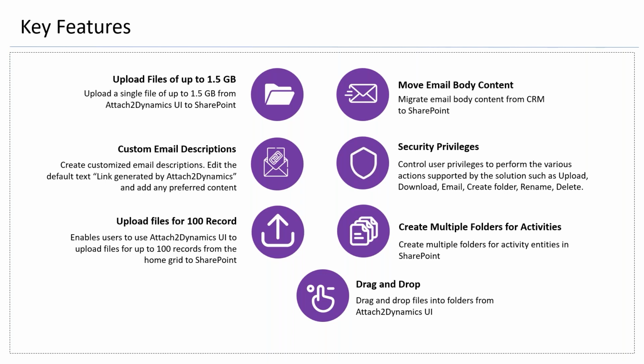Custom email description. You can also create a customized email description for the link generated by Attach2Dynamics. Whenever your email gets generated and you want an attachment, the link gets added against the timeline. That customized email description can be done as per the preferred content. And upload files for 100 records: you can select multiple records, like 100 records at a time, and upload a file directly to SharePoint.